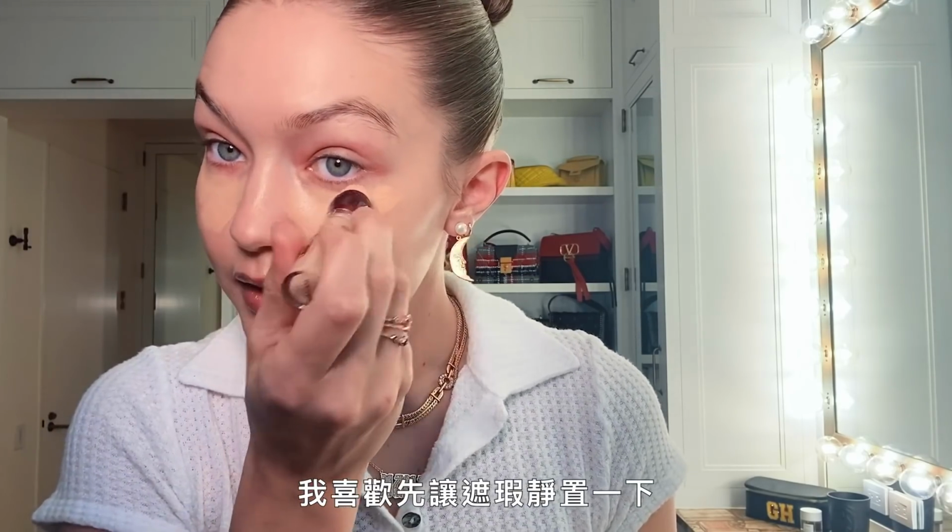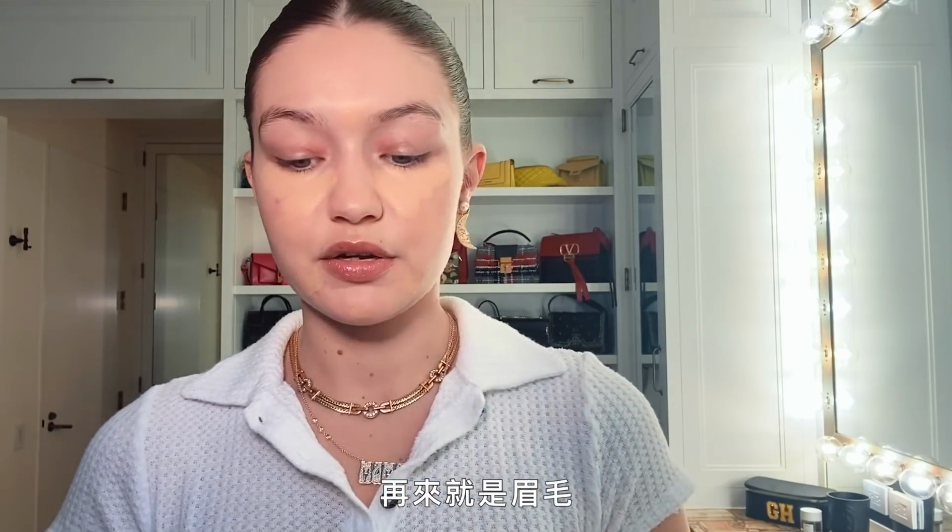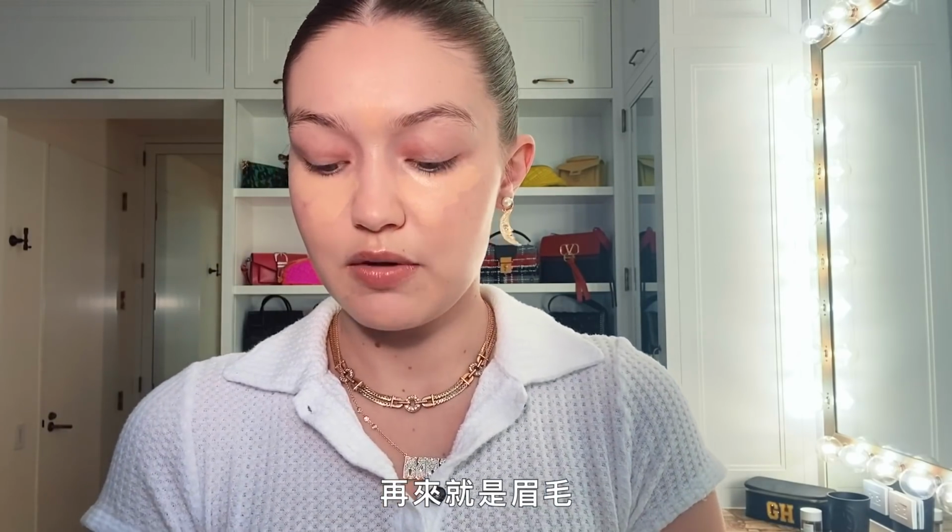I like to let concealer sit for a little bit because I think that the formula becomes thicker. I'll move into brow.